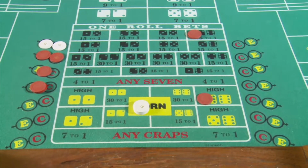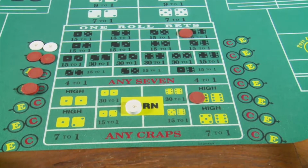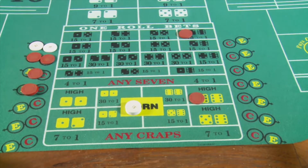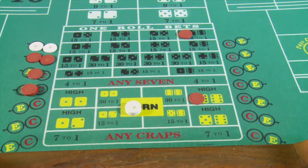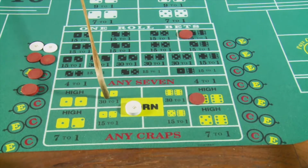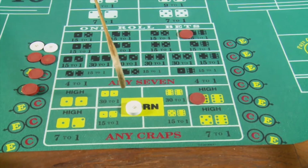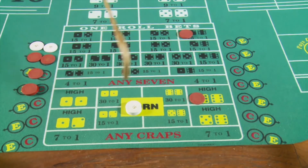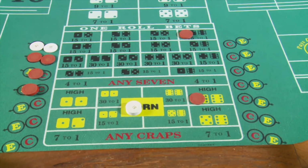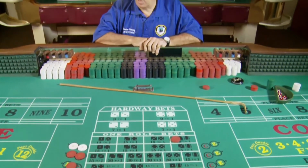The next one is the high side. All right? The high side is 30 to 1. So when we do the high side, we say 7 times the bet minus what is on the bet. When we go 7 times 4 is 28, and there's $1 on either one of these bets, which is $1 here or $1 here. So if the aces hit, it would be 7 times 4, 28 minus $1 would be $27, and you're up to win again. Again, the same way you would do any payoff, point to the player and show him the money. And next we'll be continuing more on calculating props.